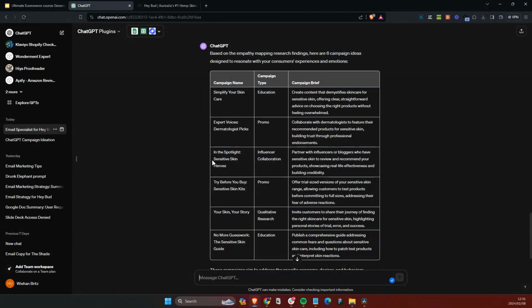So you can see all these things need to be addressed with a certain type of messaging. So if you look at some of the campaign ideas, simplify your skincare education, create content that demystifies skincare for sensitive skin, offering clear, straightforward advice on choosing the right products without feeling overwhelmed. You can see how this taps into a lot of those emotions. Like, I know you've got sensitive skin, no problem. I'm going to make the offer clear here. I'm going to tell you exactly what you need to do to not feel overwhelmed.